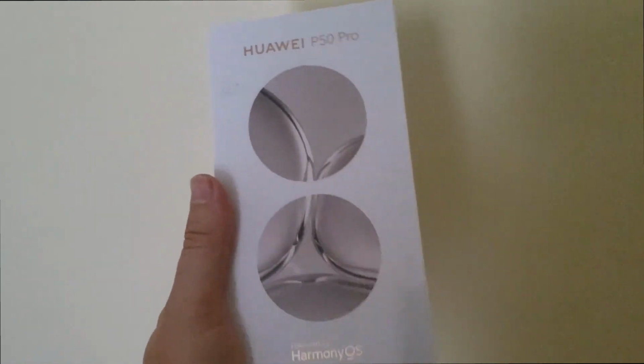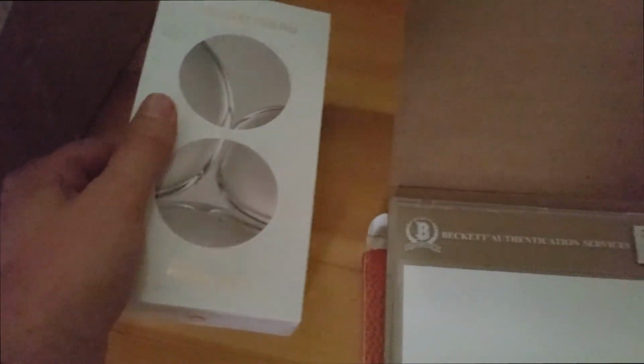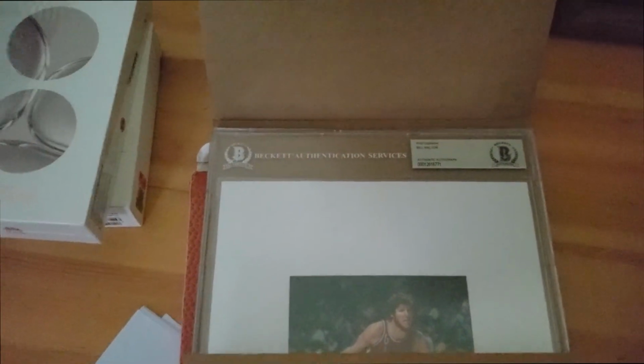And I won this, which is quite nice because this is like, I don't know, a $750 phone, something like that. And I got it from a song that I put together in an hour and a half, so not bad at all.